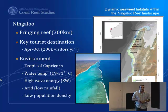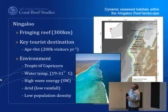Ningaloo is an interesting system. Technically it is a fringing reef. It's the largest in Australia. It's also the largest on the western landmass. It's around 300 kilometres long. It's a key tourist destination. Around 2,000 visitors per year come to Ningaloo, particularly in the season of April to October when the whale sharks are migrating through. It's also a huge money spinner.